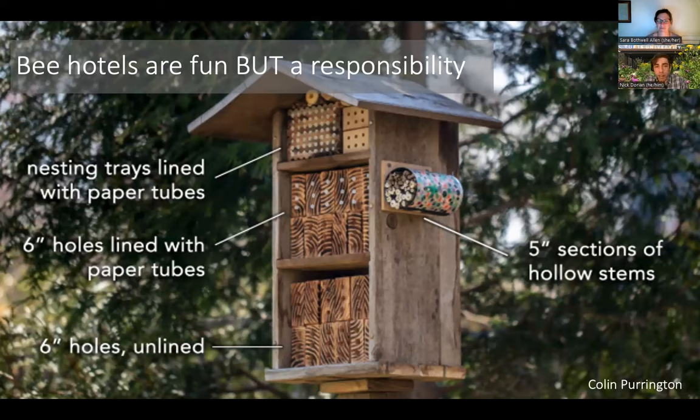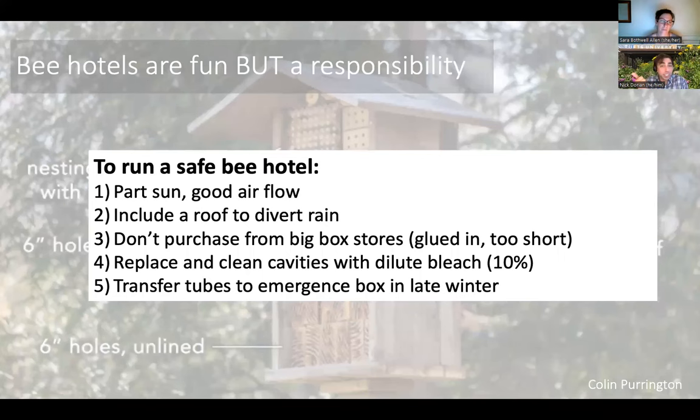Unfortunately, bees have a hard time distinguishing between any cavity and a cavity that's not suitable. And so what we find is that bees will build their nests in these unclean cavities, but those nests will die. And so in order to be a good manager of a hotel, you should place it in an area with good airflow to discourage mold from building up, that roof to divert rain, and then don't purchase them from big box stores. Big box stores like Home Depot often have the tubes that are glued in, and they're often way too short for a bee to build a successful nest.